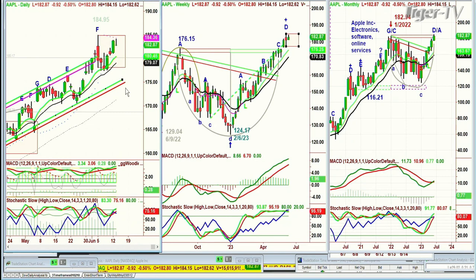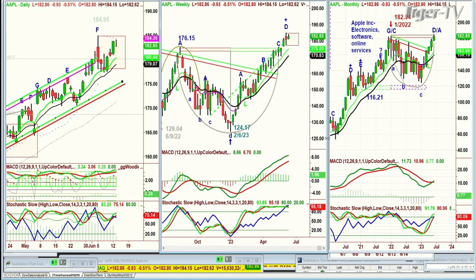That means you'd have to close under 174, 10 points lower, to actually start to get that 9-period moving average turning negative in the daily. The weekly chart, everything's good. Unbalanced one's very overbought. Look at the flat stochastic at 95%. That is really good. And the weekly chart, monthly chart, has just seen the MACD cross positive.